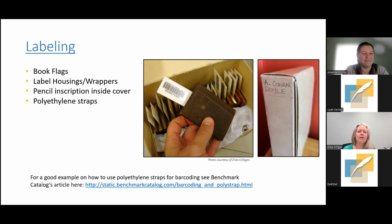Now back to labeling, which is what Amanda asked me to talk about first. Benchmark, an exhibit vendor, has a really nifty product called Polystrap, which is a polyethylene plastic that is as inert as Mylar, but much softer. You can do a loop of polystrap around, say, the back board of the book, and then put your barcode on the polystrap. When you handle the book, the barcode's right there, which is really convenient for handling, for shelving, and for checking out the book if someone's going to use it in your reading room. The polystrap is also useful in exhibits, and I think we're going to talk about that a little bit later. So back to you, Amanda.